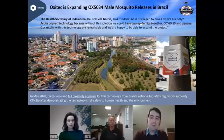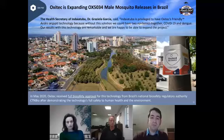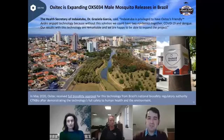On the right-hand side here, you can see one of our mosquito release boxes mounted on an electricity pole in the city of Indaiatuba, and we've now been mounting these in various different parts of the city over the last few weeks as the mosquito season starts in Brazil around November, December, and they start to see an increase in dengue cases unless they're able to control these mosquitoes. This comes after Oxitec receiving full biosafety approval for this mosquito from Brazil's national biosafety regulator. That happened earlier this year in May, and that's allowed us to release these mosquitoes anywhere in the country in Brazil to help to control these diseases.